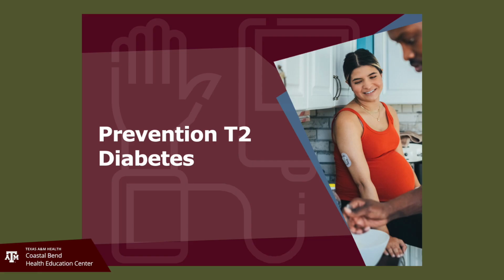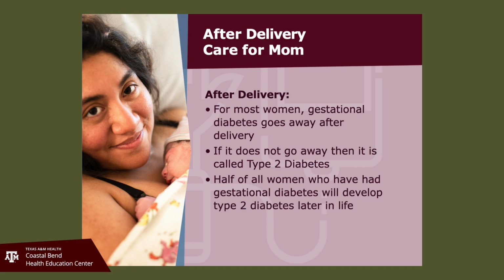One of the most important things that you can do after delivery is try and prevent type 2 diabetes, which we know is a risk factor for you having had gestational diabetes. For most women, after delivery, blood glucoses return to normal within less than 24 hours. However, it is important that you return to your doctor afterwards to be checked again. If the blood sugars do not return to normal after the delivery, we then change the diagnosis to type 2 diabetes.